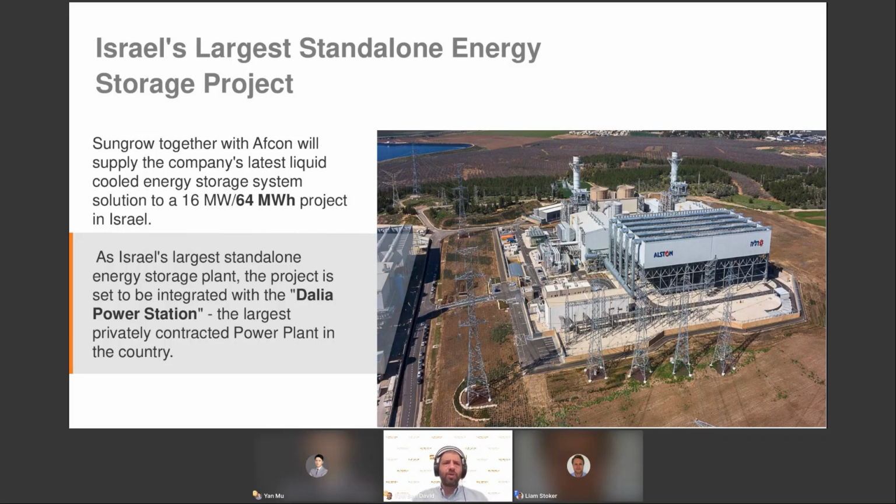So with Dalia Power Energies acting as a lead independent power producer, the IPP, and playing a proactive role in paving the way to the energy transition, the EPC company Afcon EPC division leads on the full planning, procurement, and execution, as well as operation and maintenance of the project. And this is planned for quite a long time.